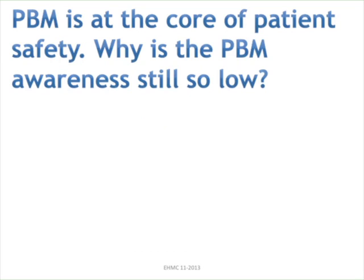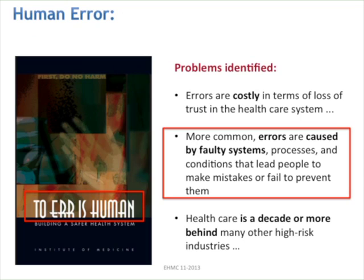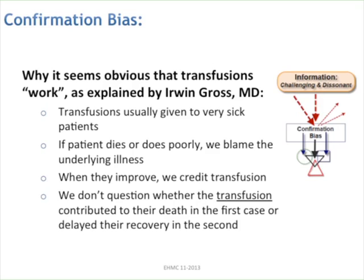Why then is the awareness still so low? Well, humans err. And we said already, the problems identified, more common errors are caused by faulty systems. And transfusion is, for 60 years, the default setting when we see a bleeding or an anemic patient. And the other problem is the confirmation bias, as it's explained by my dear friend Irving Gross. He says transfusion is usually given to very sick patients. That's perception. Of course, if the patient dies or does poorly, we blame the underlying illness. When they improve, we credit the transfusion.